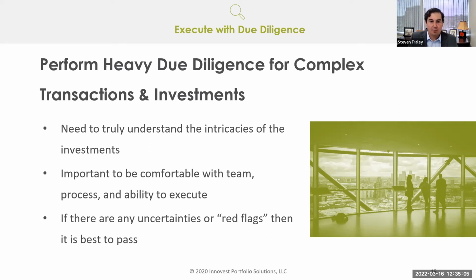I mentioned that, with their investment process and philosophy, and of course their ability to execute, not only to execute but to be consistent in their execution. And lastly, of course, we recommend if there are any uncertainties or red flags, it's always best from our standpoint to just pass on that particular opportunity, maybe go back to the drawing board and see if there are other strategies that might fit with your organization.